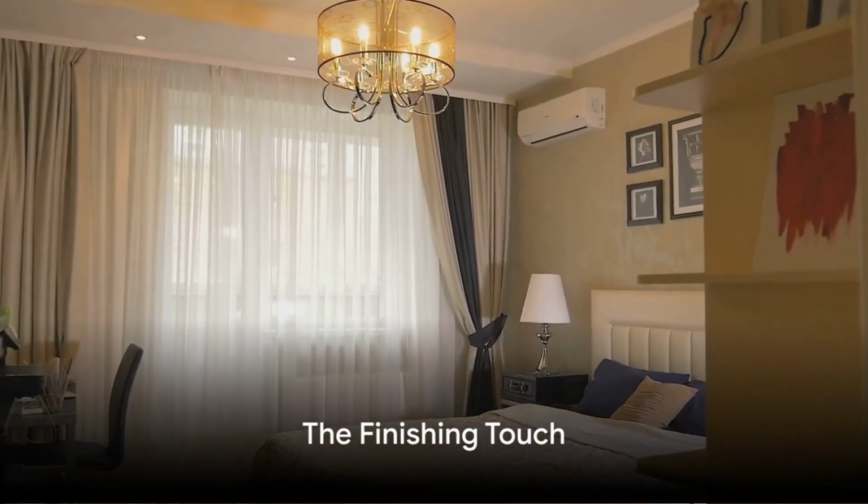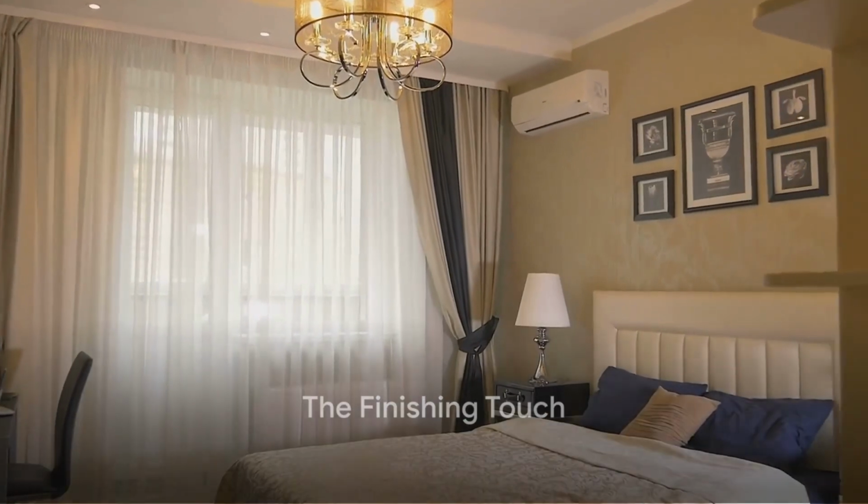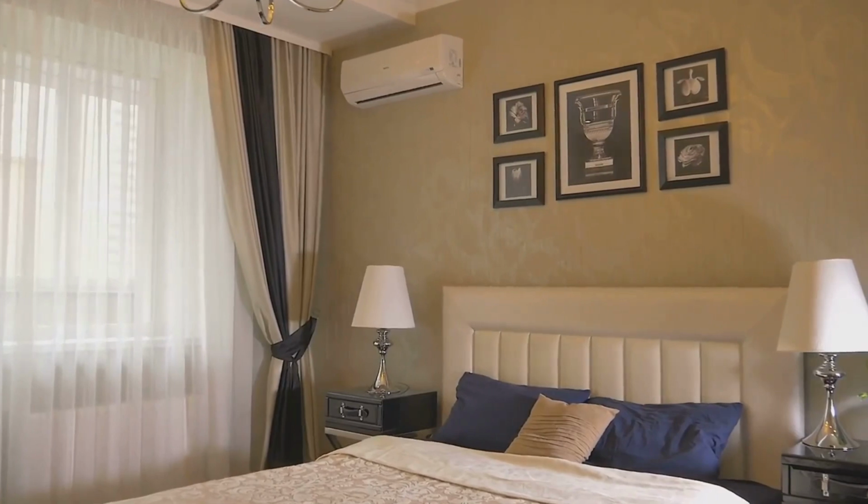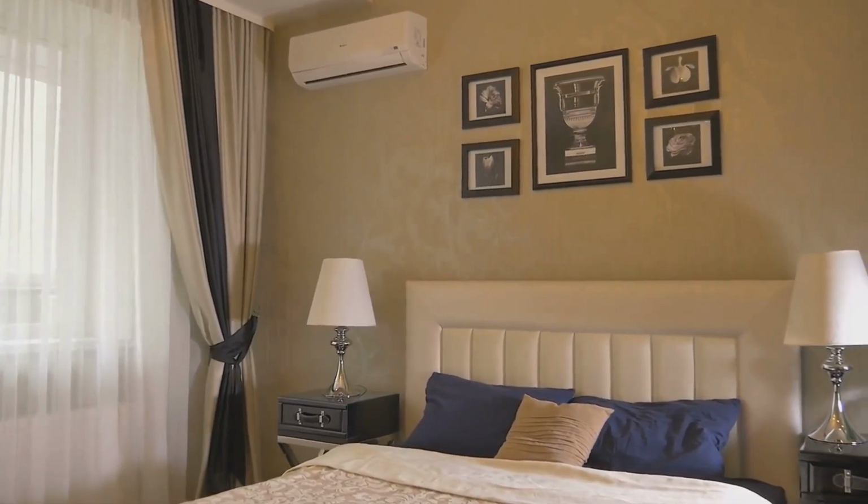The final touch to a cozy bed is the throw blanket. Draped elegantly at the foot of the bed, throw blankets add an extra layer of warmth and texture. They're also handy to pull up on chilly nights.